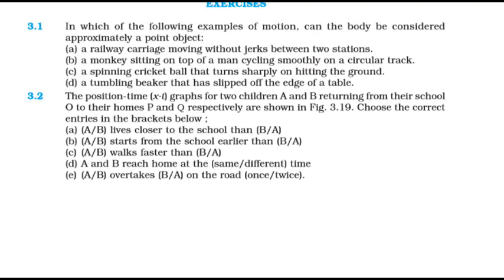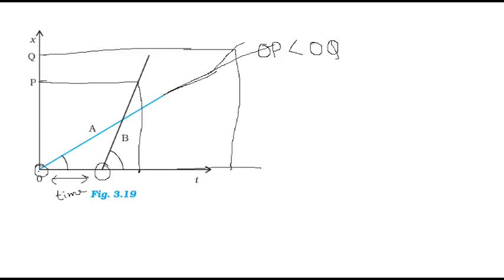Next part is E. A or B overtakes B or A on the road once or twice. Now let us see the graph again. From the graph, B moves later than A and his or her speed is greater than A. From the graph, it is clear that B overtakes A only once on the road. The overtake position is the point of intersection. Here B overtakes A. Say time is t1, then at t1 B overtakes A. If the distance is say x1, at a distance of x1 B overtakes A.